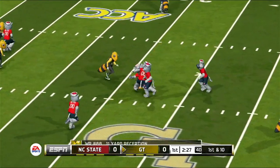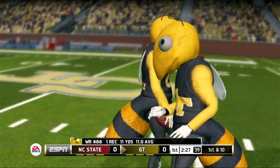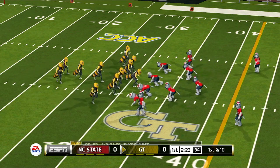He's got it with room to run. This guy has that innate ability to get just enough distance from a defender to make a completion possible. You don't see it from every receiver, but this guy's got it.